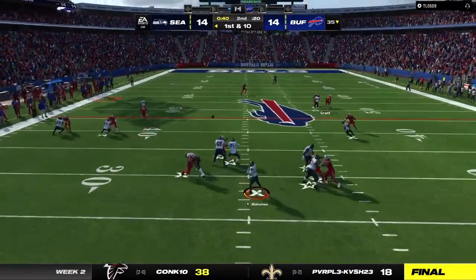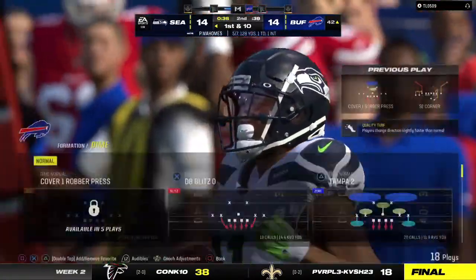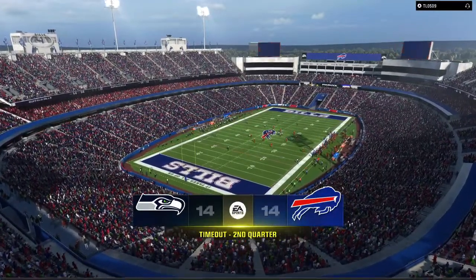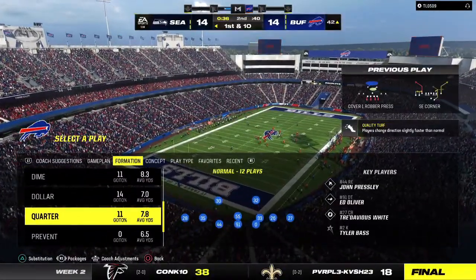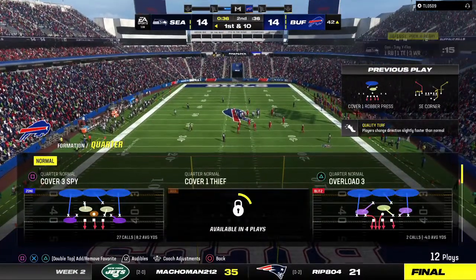Mahomes now to throw. Finding Smith and Jigba downfield. 23 yards on the play. Now the Seahawks going to use the first of their timeouts as it'll come with 36 ticks to go in half number 1.